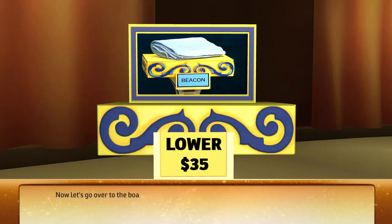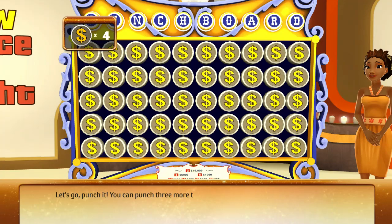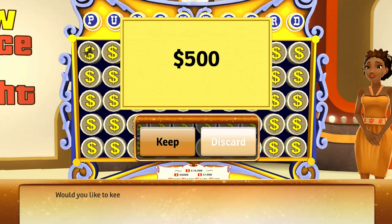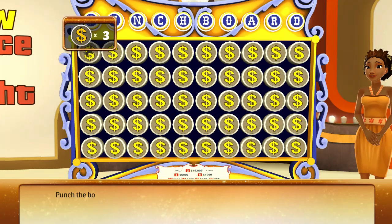Now let's go over to the board and earn some cash. Okay, it's time to earn some cash. All right, let's go punch it. You can punch three more times after this one if you don't like the results. All right, let's see that slip. $500. Would you like to keep or discard this slip? You're discarding this slip. Punch the board.